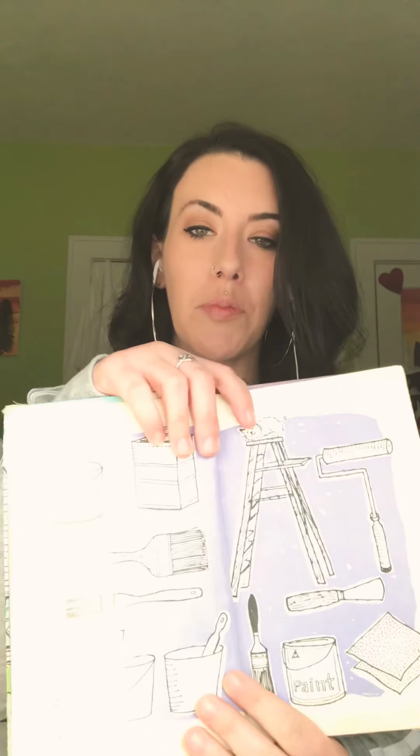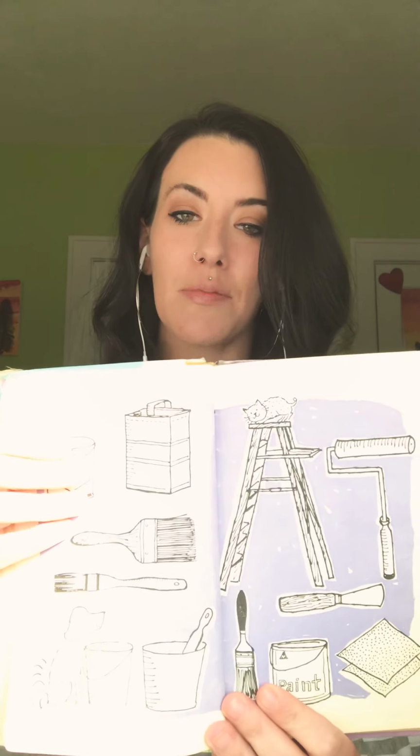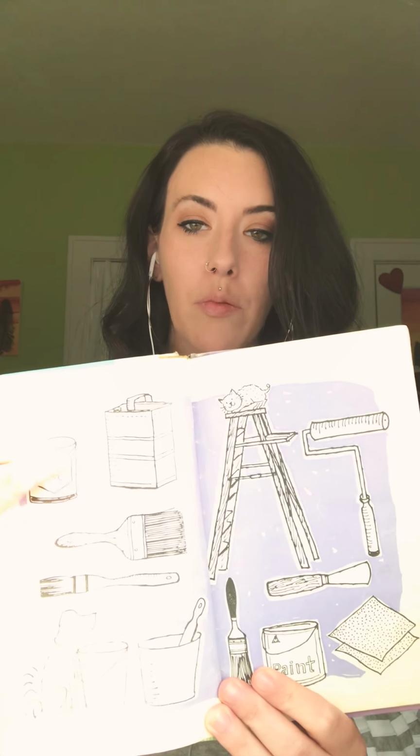So when you open the book, this is what the first page looks like. It's a bunch of painting supplies. Let's just get started.